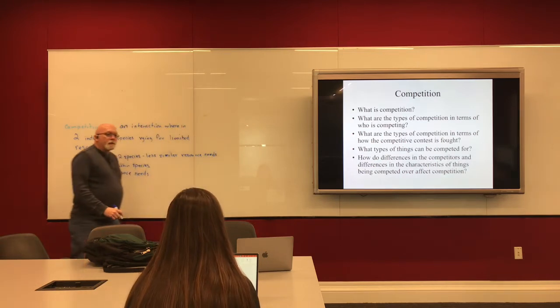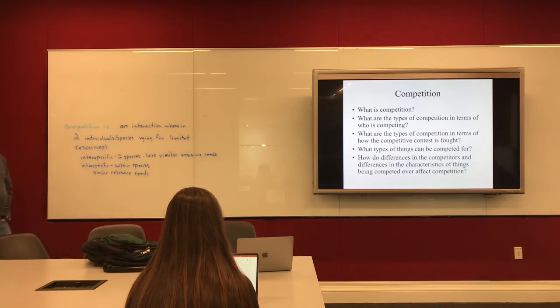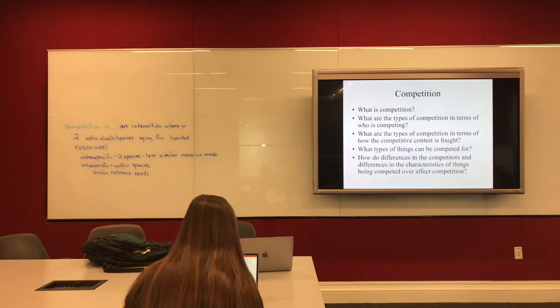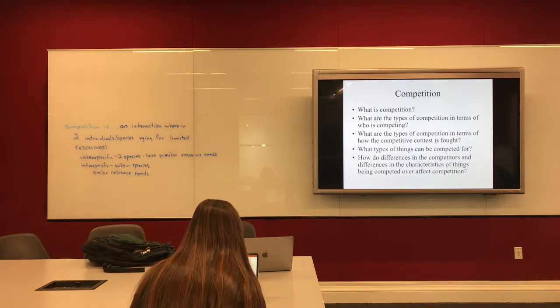And not surprisingly, a bunch of the examples in your textbook are actually about competition among individuals of the same species. And the reason for that is that it's just so much easier to observe that simply because the strength of competition is going to be stronger that way.